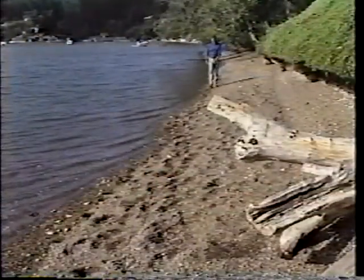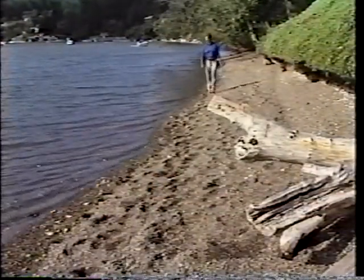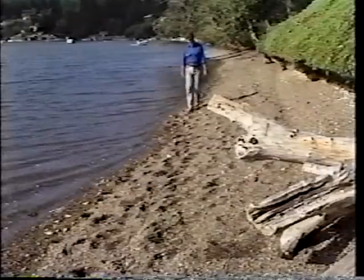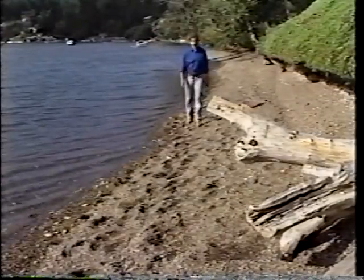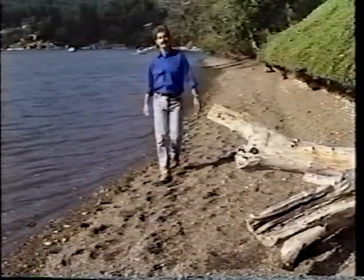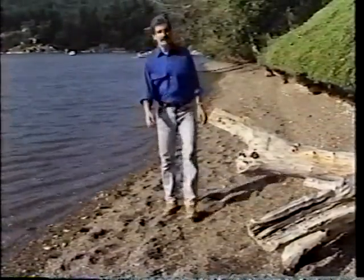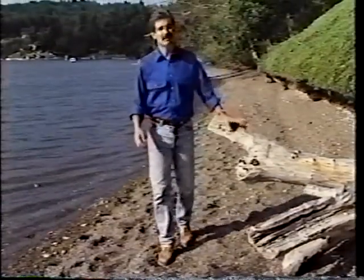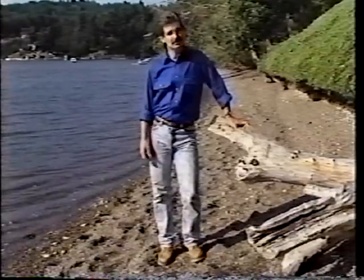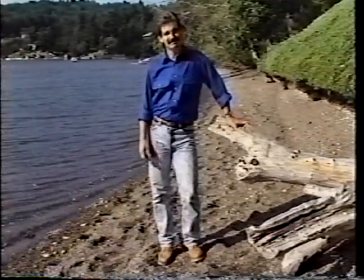Hi, my name is Randy Hoffmeyer. Water quality in the Puget Sound region is a complex issue. As a homeowner, you play an important role in helping to keep our area's water clean and pure. In fact, you may own a tool that's designed to help keep our area's water clean: an on-site sewage treatment and disposal system. Your septic system.